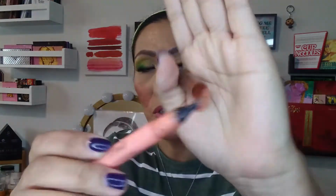It has this little angled sponge here. It worked okay. I don't really feel like it did a whole lot for color correcting. I mainly tried to use it in this area here where I get dark shadowing and stuff. And I just don't feel like it did much. Even if I did like it, I know I wouldn't repurchase it anyway because it's not cruelty free, but overall it just was not a very good corrector.